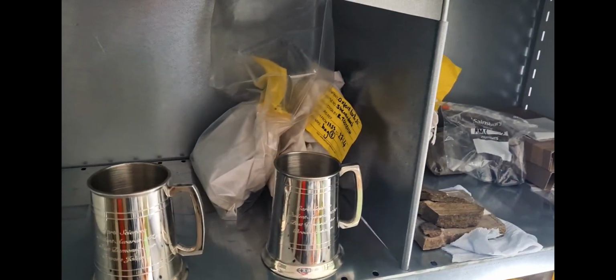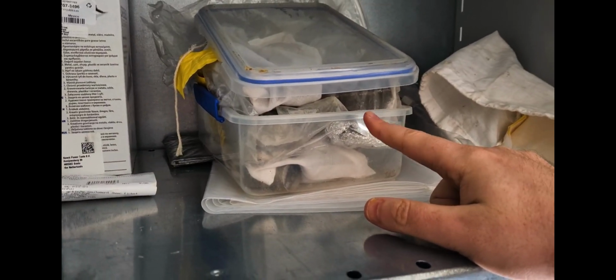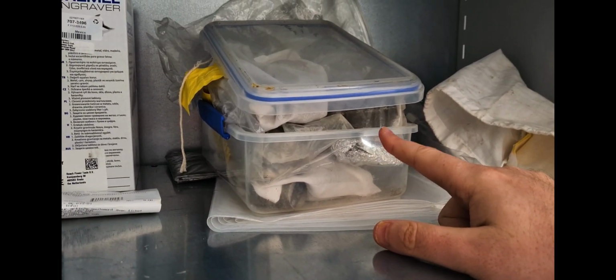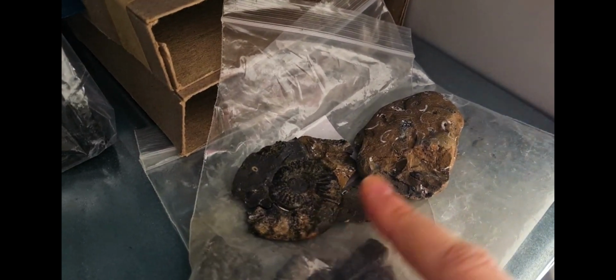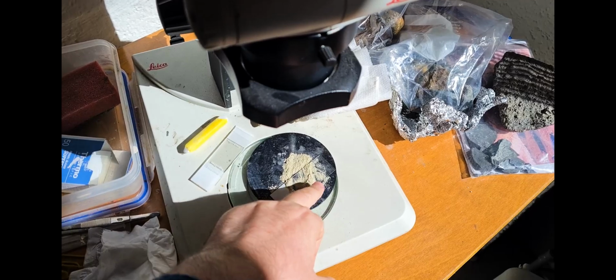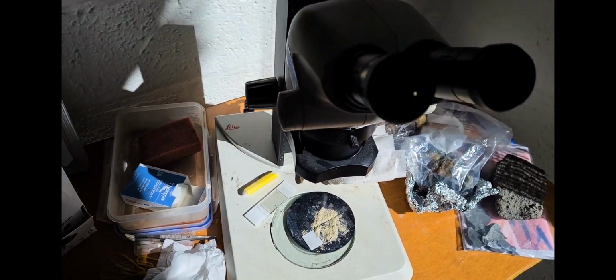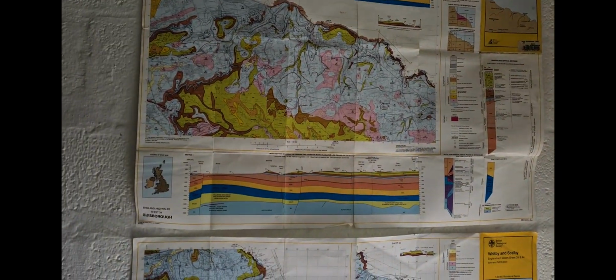Teaching awards there, voted by the students. This is another secret project from a 1.4 billion year old stuff. Really, really exciting. Some Jurassic Yorkshire stuff from back home. Some Precambrian stuff, teaching slides, some 1.4 billion year old volcanic ash, and my microscope for looking at hand specimens. Some geological maps of back home.